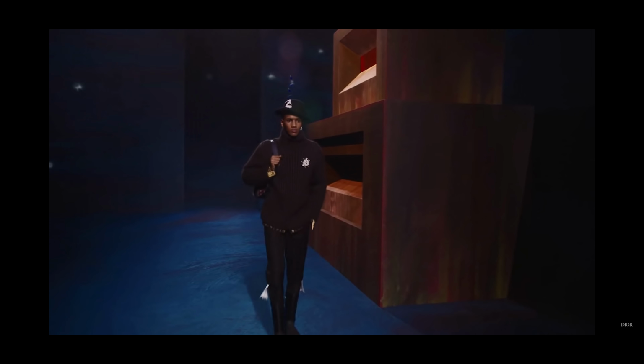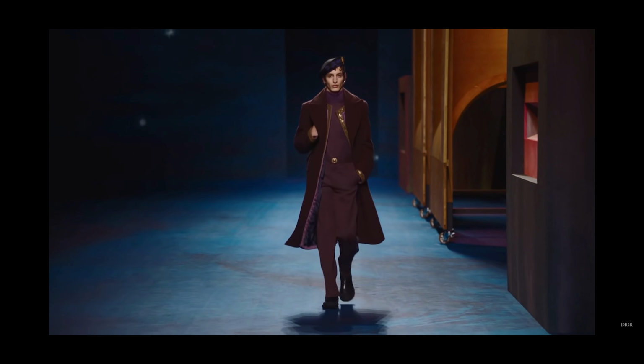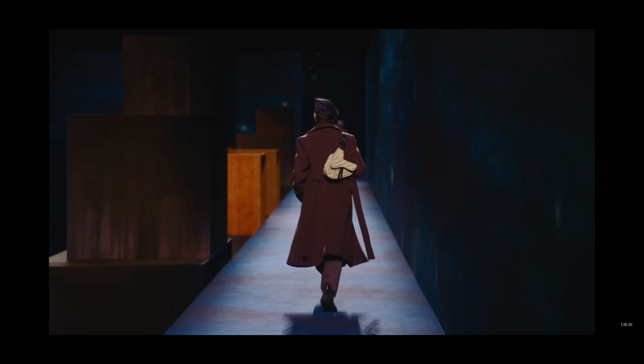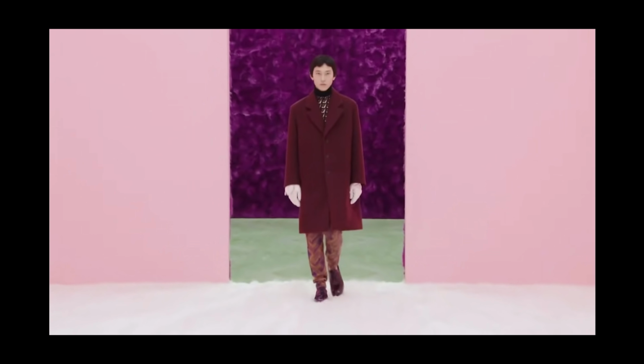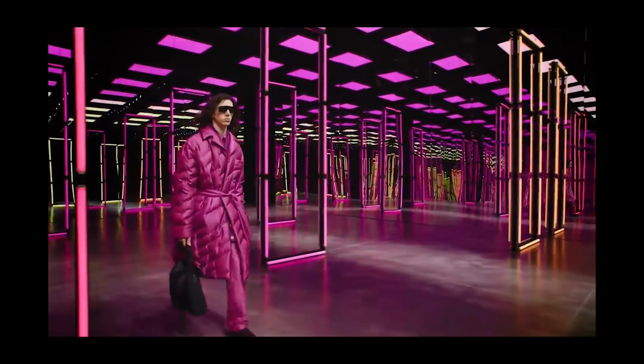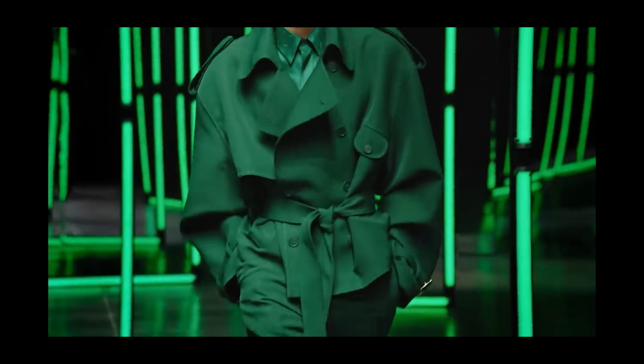Something else you might notice more of this fall and winter is the use of red, burgundy, and tan. You'll also notice a lot more monochromatic outfits. So we're seeing a lot less contrast and more neutral tones from head to toe. And I've always really been a fan of monochrome because it's easy to pull off and it can help to visually give you a slim and streamlined silhouette.